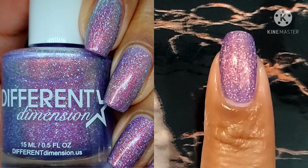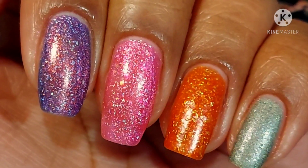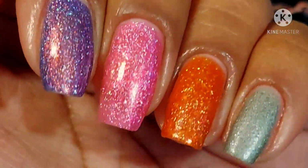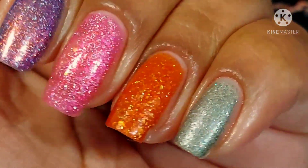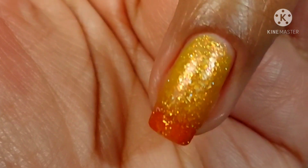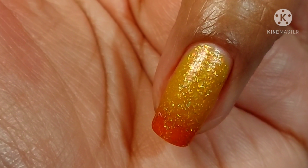And Different Dimension is going to be offering a cuticle oil in lilac and gardenia. That's going to be $7 and no cap. It's not pictured because I don't have it yet, but I did want to do just a quick comparison of the polishes that I have so far so that you all can look and see that beautiful, vibrant amount of different colors that are coming out this month. I'm so excited, but we are not done.